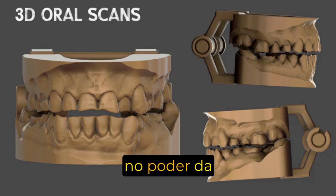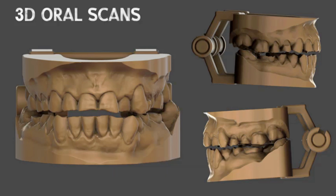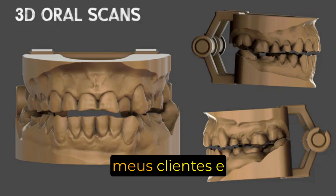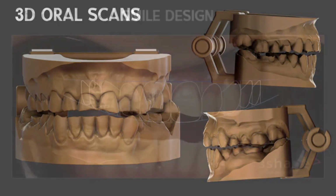I believe in the power of visual communication, which is why I utilize dental CGI in every stage of my dental design process, just like here. This service is a crucial part of my design offerings, as it provides a clear and detailed visualization for effective communication between myself, my clients, and dental professionals.